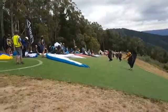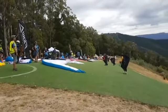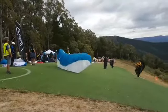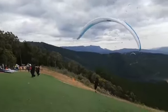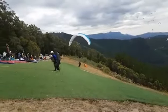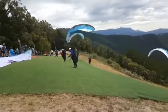There was a comment the other day when I posted one of the live feeds that it was nice to see that even people at this level can still have messy launches. And whilst I agree, we must remember that these wings are pretty high performance. They're very tetchy. Any kind of crosswind across launch can cause problems.